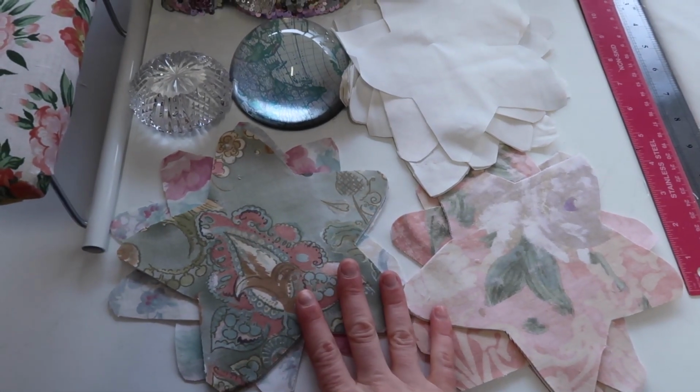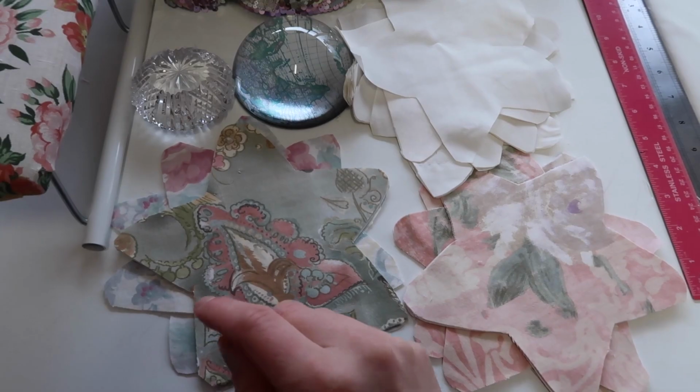I need to stop working by tomorrow anyway, because tomorrow I need to put aside to photograph and then get all the product shots done. So that's my plan anyway.